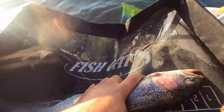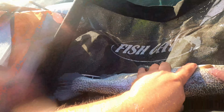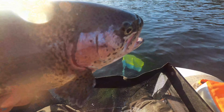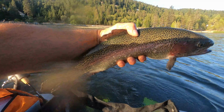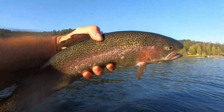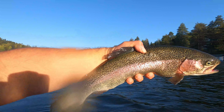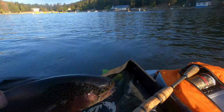He is just over 18 inches right there. There you go, 18 inches there. So another beautiful, let's turn around so you guys aren't blinded, but there you go. Beautiful Lake Gregory rainbow. Nice fish, guys, right there. Solid. All right, let's let him go.